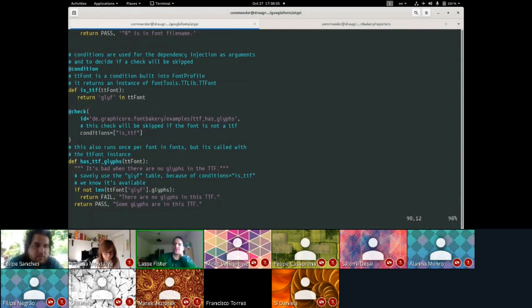the result of that. It uses font, the file name, as argument, and it returns the result of fontTools.ttLib.TTFont with the font as argument. So it loads the font in fontTools and returns that. Basically, ttFont is also defined just as a condition, but it comes with the fonts profile that it imported at the beginning.